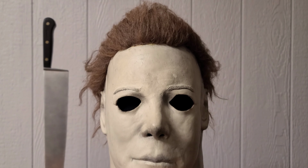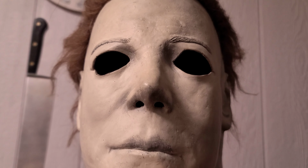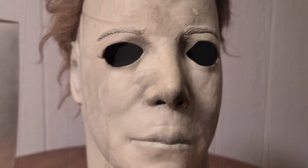Today I'm going to show you a really nice piece of my collection. This is a Nightowl 2008 Psycho, sculpted by Justin Mabry. I got this nice piece secondhand from a member of the MichaelMyers.net Facebook group. Allow me to go over the history of the mask.